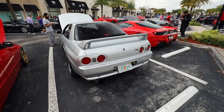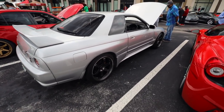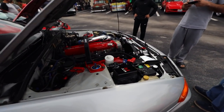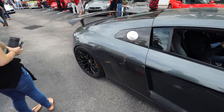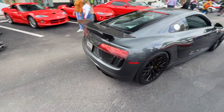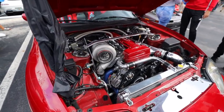This is a car I'd consider, the R32 GTR. I'd consider a lot of cars, to be honest, but this looks really good. TE37s. Super clean interior. Some people don't even run those covers. This is definitely not stock. I'm assuming it's twin turbo. Sounds like it. Yeah, it's 100% twin turbo. This is cool. I like this hood pin right here, an umbrella.